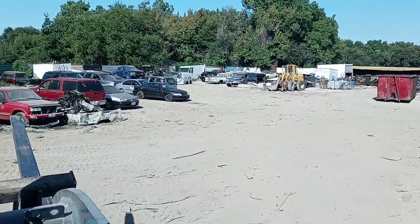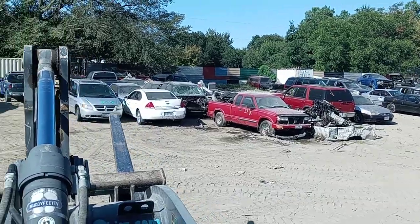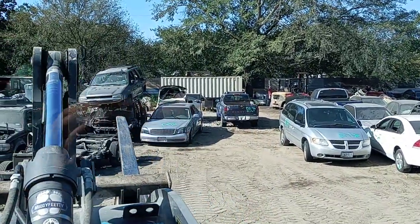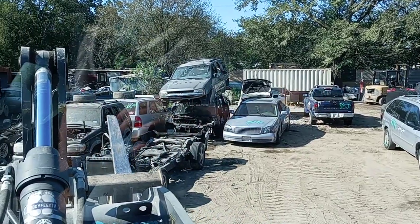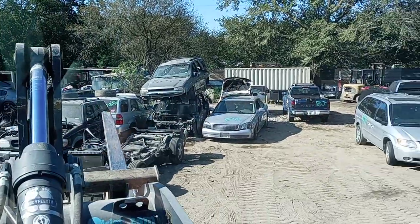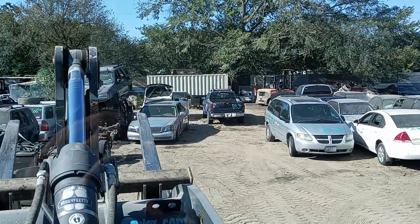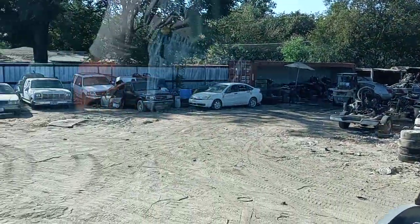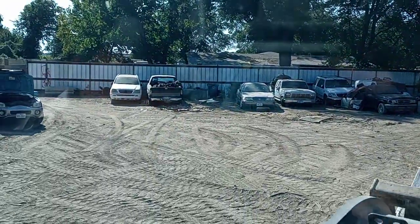Cool. So my next move will probably be the, what was that, Envoy, Equinox, whatever on top, that minivan, this other minivan. Maybe I ought to put the S10 in between the two minivans. That might be the best solution.